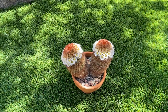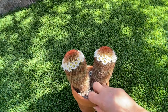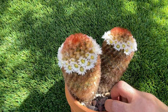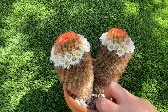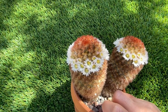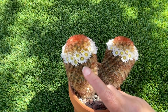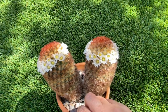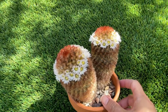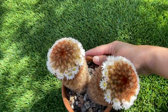More flowers open up on this Mammillaria carmina rubrispina. Wow, this must be the best that I've seen this ever yet. Look, I have not just one layer of flowers. There's like two, even three layers of white flowers, and I see more buds forming on top. Let me see how much I can get this to flower. So far the record is three, I think. Three layers of white flowers, and look at its crown. Beautiful.